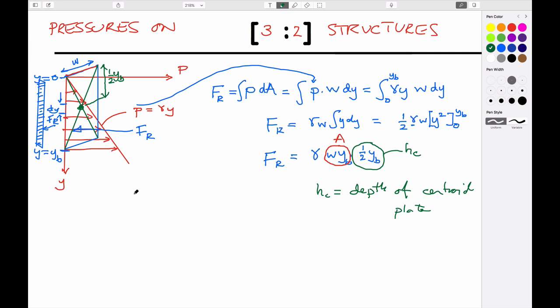It always works. And so we'll write this expression as the force, resultant force, acting on a flat plate is always the unit weight of the fluid it sits in, the area of that plate multiplied by the depth of the centroid, H sub c. Same terminology that's used in the book. And so if we know that, we can always calculate the magnitude of that force.